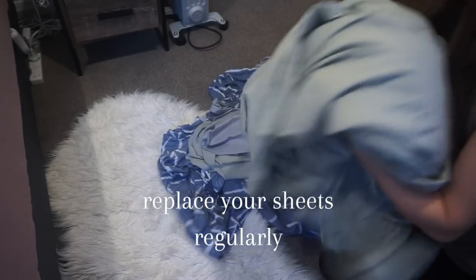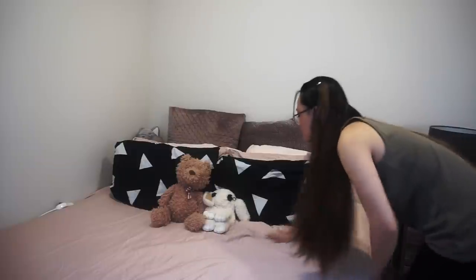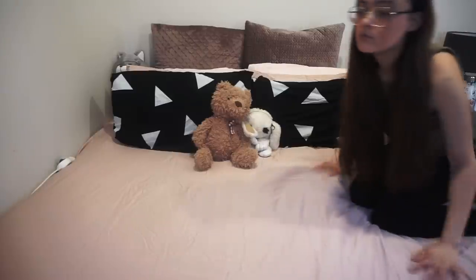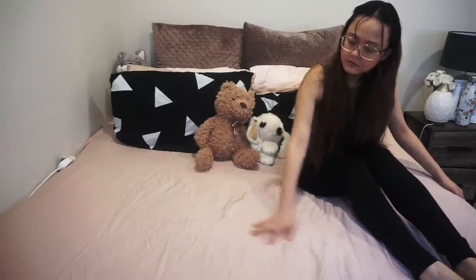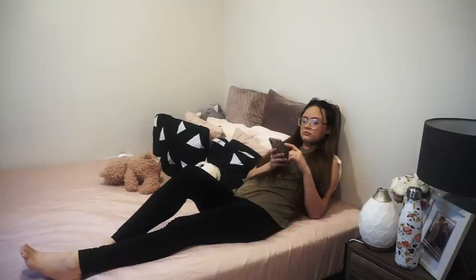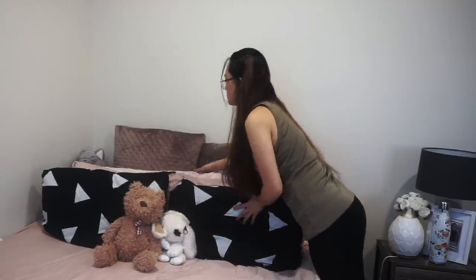Next is to replace your sheets. I know it's a very simple thing to do, but this very small thing will actually do a lot, especially inside your bedroom. Be sure to replace your bed covers regularly. I do it once a week because your sheets can actually accumulate a lot of tiny stuff which we can't actually see, like dead skins and dust mites, and some of them we can only smell for a few days after sleeping in our bed, like oils from our skin, saliva, and even sweat.